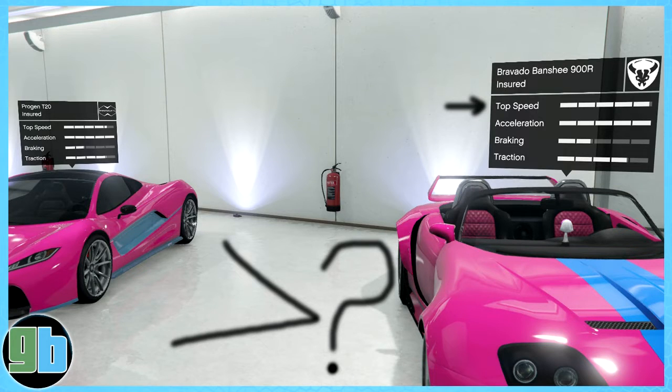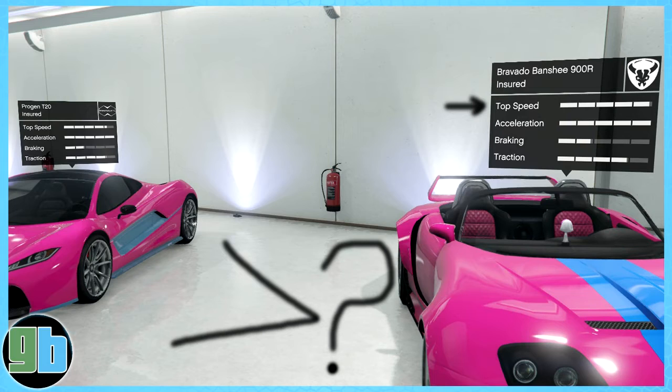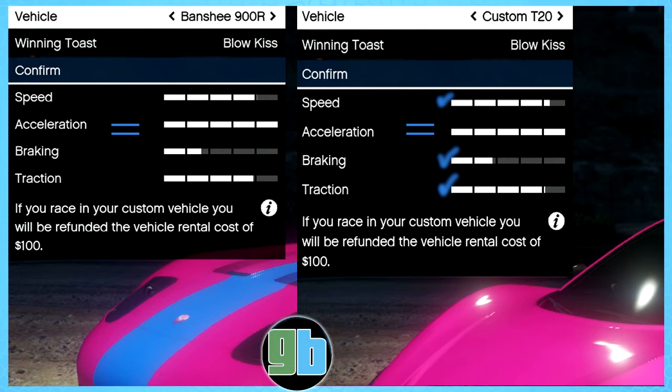But the top speed in the garage stats compared to the T20 is faster. It's almost completely maxed out for the 900R. Everything else is just about equal. Acceleration, braking, the T20 does have a little bit better traction, but it begs the question, which stats are legit? Is it the stats we saw in the menu screen leading up to Criminal Records, or is it the stats in the garage? Does this mean that the 900R is in fact the fastest ride in Grand Theft Auto Online now? Or is it possible that the stats in the garage are simply a fluke, some sort of glitch, some sort of error, and that the stats we saw a moment ago before the race began for Criminal Records, that's the legitimate stats? I don't know, to be honest.